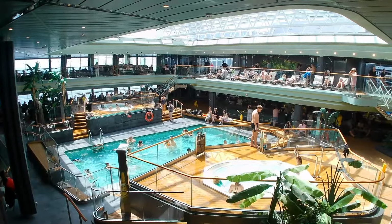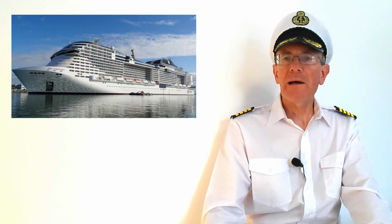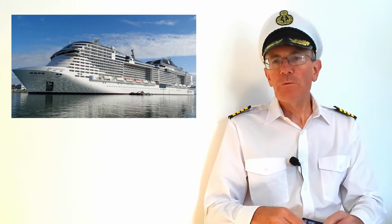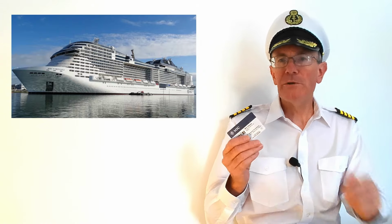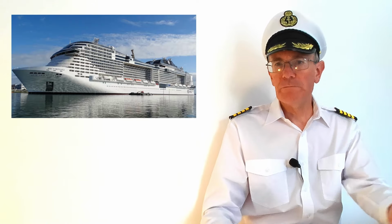If you've paid the yacht club fare, they're free, but they're charged for everyone else, but they're only a few pounds, so they're worth considering. Incidentally, if you don't want to buy a wristband, it might be helpful to know that your cruise card has a hole punched in it. So you could attach it to a lanyard if you wanted to bring one of those.